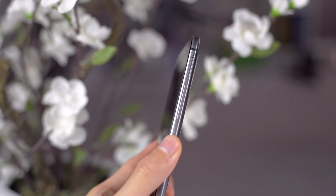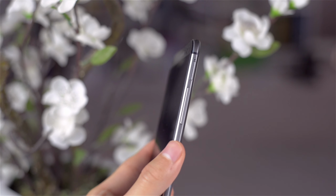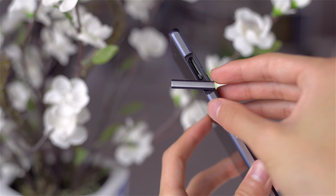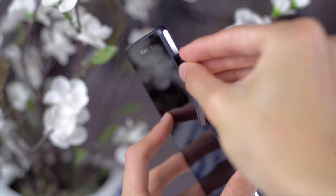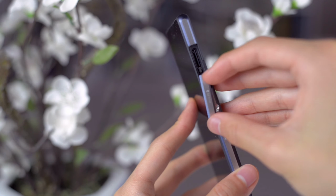One M8. A really nice feature on both devices is that they both feature micro SD card storage expansion. So if you run out of internal storage, you can always get a micro SD card up to 128 gigabytes and put it inside these two devices and get extra storage.